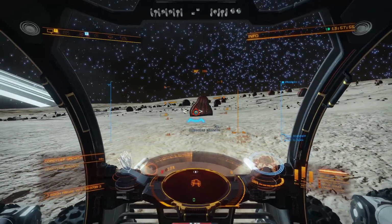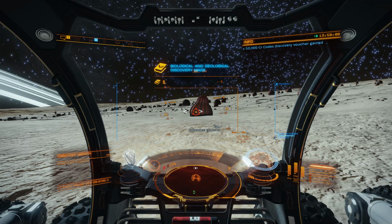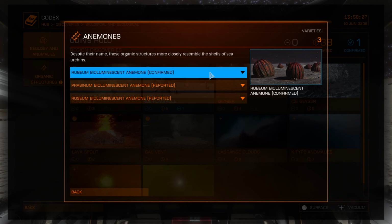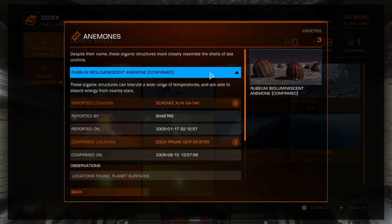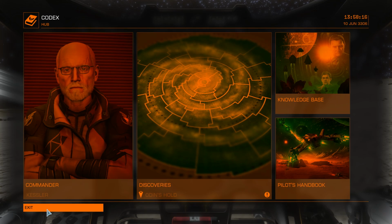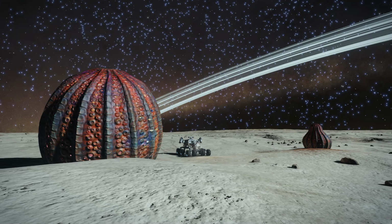And this is one of the things that I found that I thought might be interesting to investigate along the way. And I have just discovered rubium bioluminescent anemones. I don't know what those are either, don't worry. You're not the only one. But it's a thing that I hadn't seen before. It's a thing that I hadn't seen before anywhere. Not just all the way out here. I'd never seen anything like this out in the bubble. And if I had my ship stripped down for maximum possible jump range, I wouldn't have been able to make discoveries or enjoy views like this.